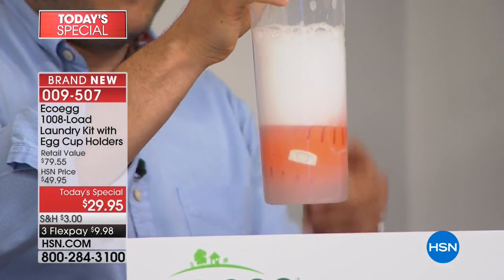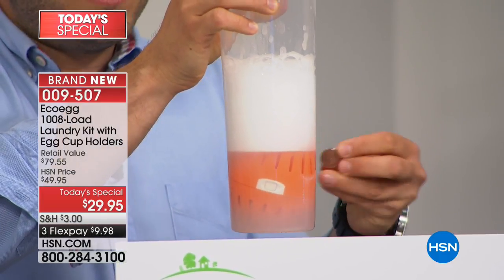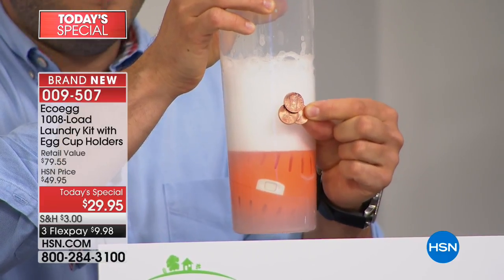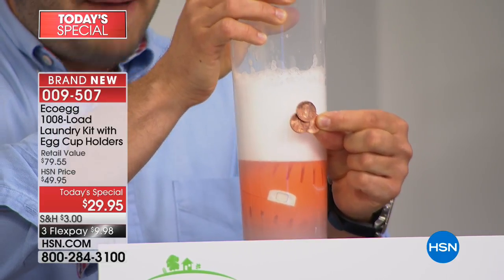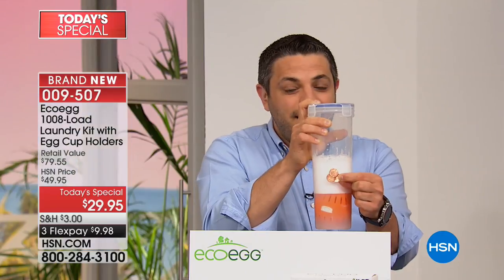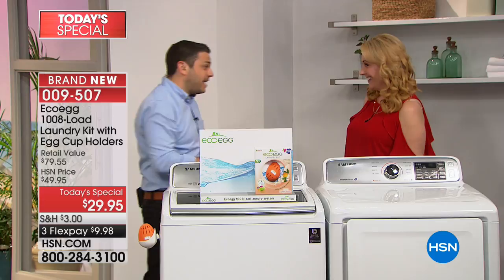But here's the best bit. Because this kit is going to last for 1,008 loads, it works out to be just 3 cents per load. So imagine paying 3 cents per load, every load, for the next 5 years. So it's powerful, it really works, and it's going to save you so much money. And I'll tell you what, Helen, this is a great day to get involved with Eco Egg, because we have put together our best ever value kit for the Today Special.